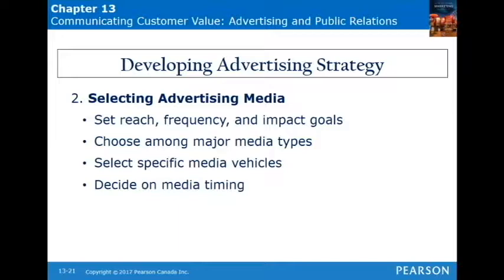2. Selecting advertising media. Set reach, frequency, and impact goals. Choose among major media types. Select specific media vehicles. Decide on media timing.